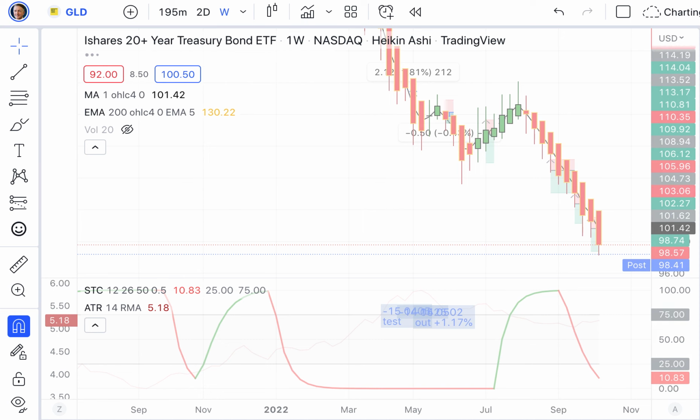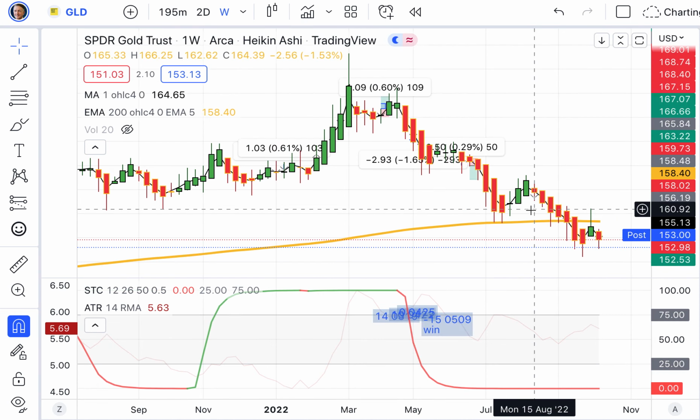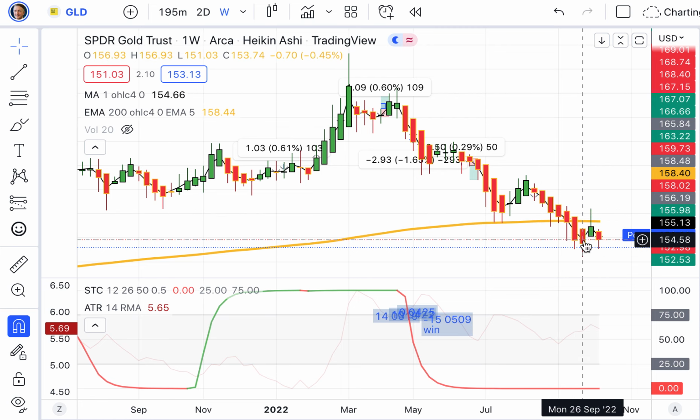Now, let's move on to gold. Where is gold? Gold, we'll start with the weekly. You can see where gold is. It is below the 200 EMA on the weekly chart. You hear people telling you ought to be buying gold. I don't know.